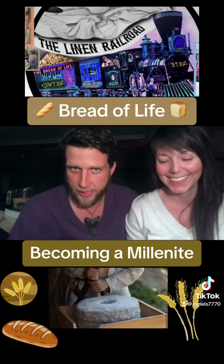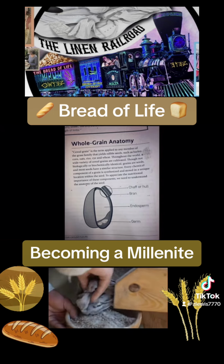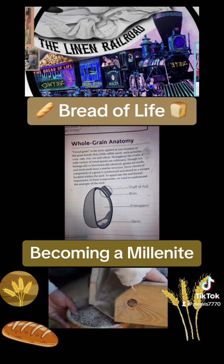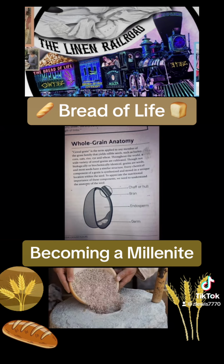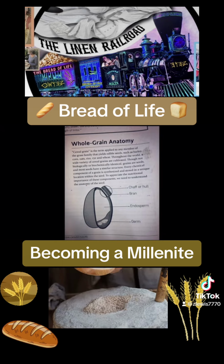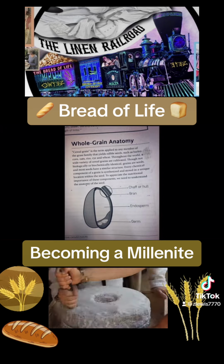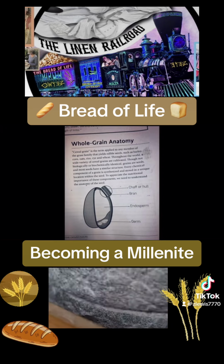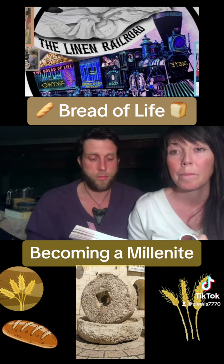Actual nurse talking. All right, let's talk about the germ, which is the life of the grain, okay? It's in the germ. The germ is so tiny, you guys. Look at the diagram. It's only 4% to 5% of the grain's weight. However, it is the most nutrient-dense portion of the seed. It is so essential. It is so important. Essential fatty acids, and is one of the most abundant food sources of vitamin E.